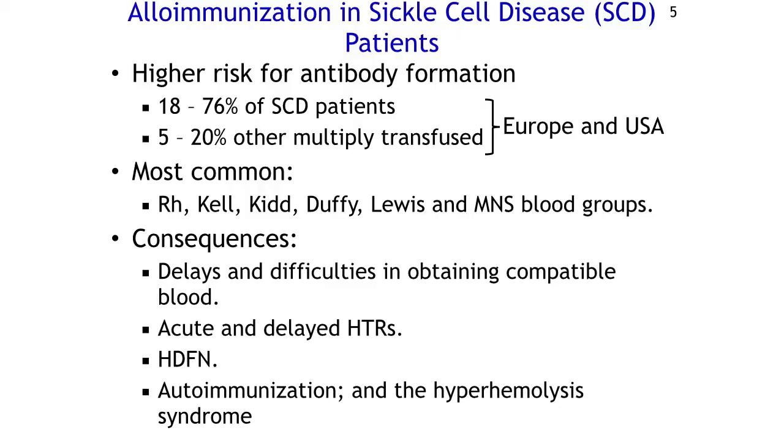And the consequences of those who get alloimmunized: once the patient comes with the antibodies, it is very difficult to get compatible blood because it has to be cross-match compatible. That leads to delays in transfusing the patient, who is usually very sick and in need of urgent transfusion. And once you transfuse, they get transfusion reactions, both acute but commonly delayed. They are going to have HDFN, or hemolytic disease of fetus and newborn.